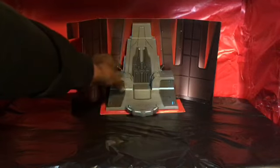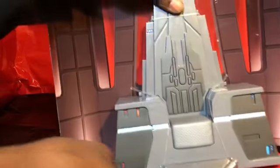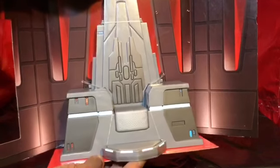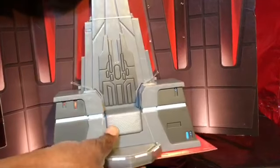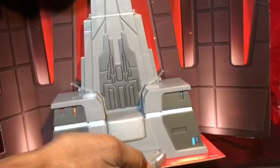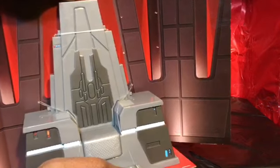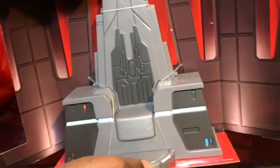All right, you guys, so we are going to get you a look at Snoke's throne here. So let's get a good look at the throne. So very cool throne. It has a nice little cushion on it. Very cool, lots of detail there. Comes with a cardboard background, as you guys can see. So very, very cool, very awesome.